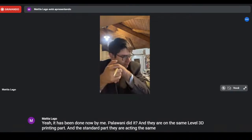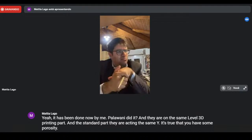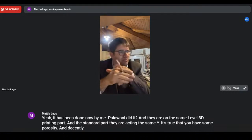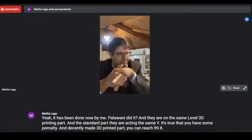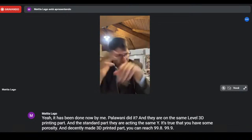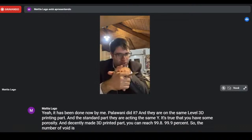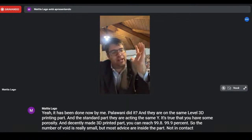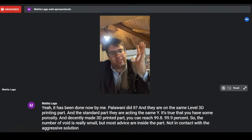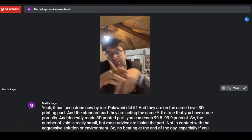Why? It's true that you have some porosity. A decently made 3D printed part, you can reach 99.8, 99.9% density. So the number of voids is really small, and most of the voids are inside the part, not in contact with the aggressive solution or environment. So no pitting at the end of the day, especially if you polish the surface really well.